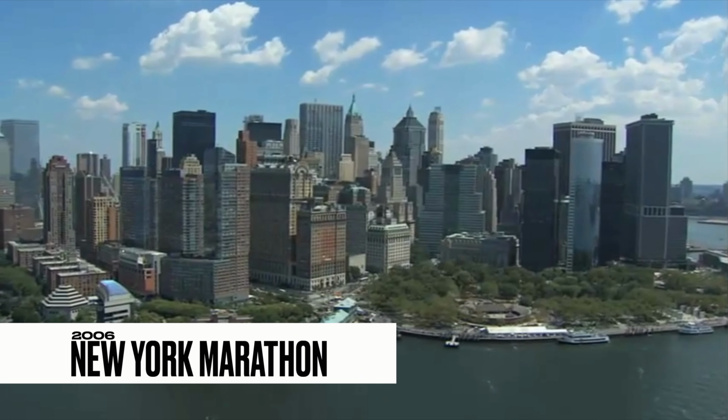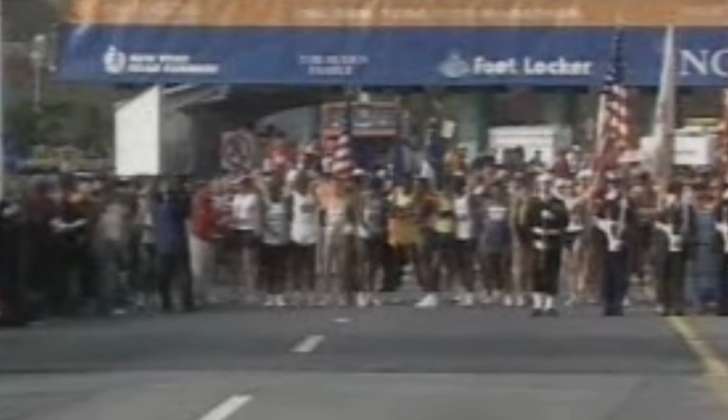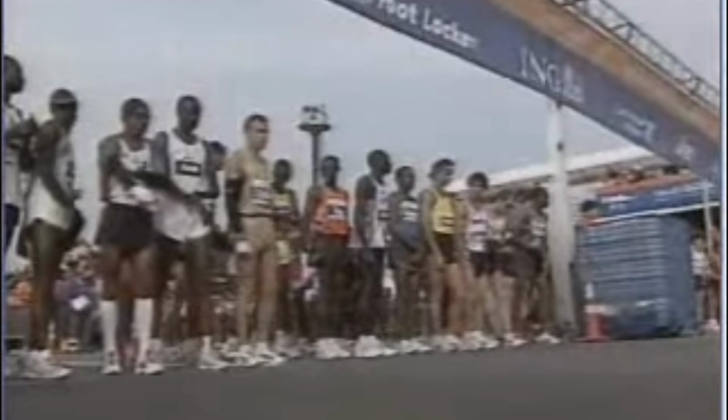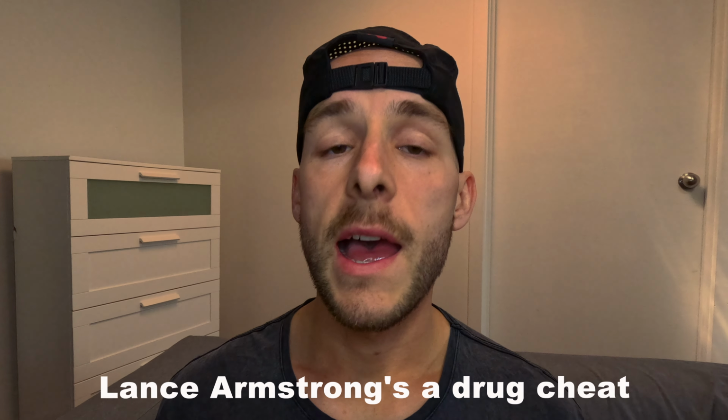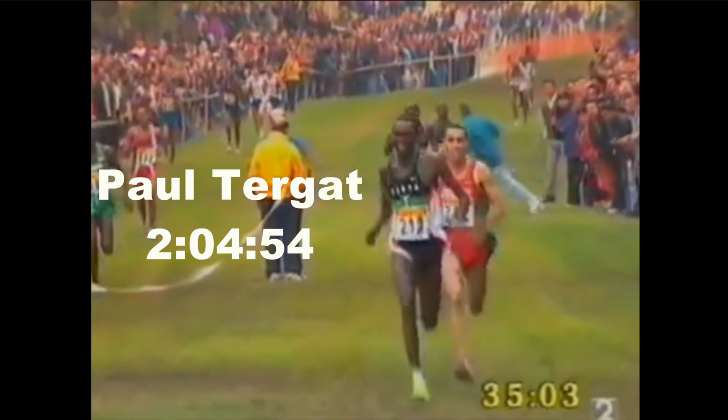Now, to explain this first training hack, we have to go all the way back to the 2006 New York Marathon. It's the year 2006, the New York Marathon, and the ultimate showdown took place over 42.2 kilometers between 2 athletic giants. The first athlete is Lance Armstrong, 7-time Tour de France champion. Lance Armstrong's a drug champ. Allegedly. And the other was the current world record holder for the marathon at the time, Paul Tergat.